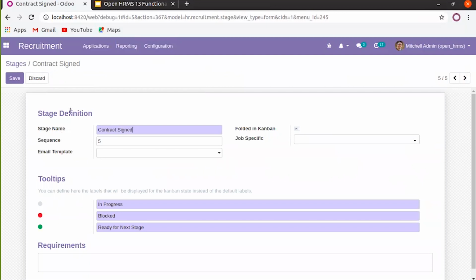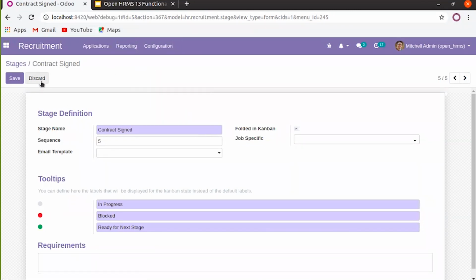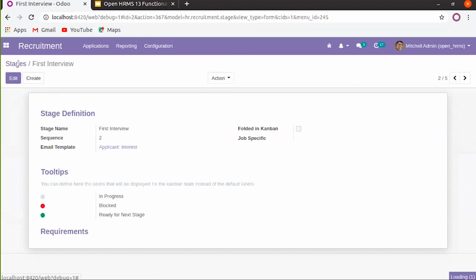If you want to create new stages in the application, you have to go to settings and activate the developer mode. Then when you come back and go to the configuration, you can find the stages menu here. Once you go there, you can create your stages and give a stage name. By default, contract signed is an already created stage. Then we have a sequence, and based on the sequence it will be listed here. The first sequence will be the first one in the list, then the second, and likewise you can create them here.